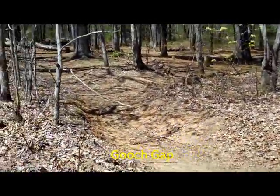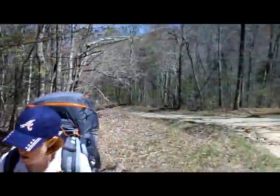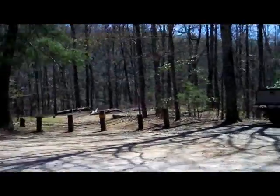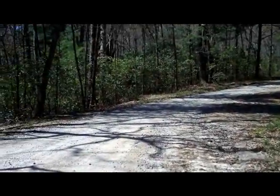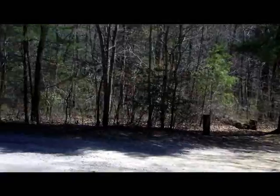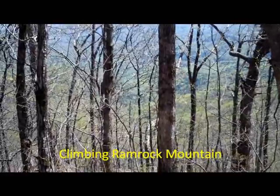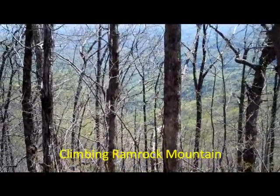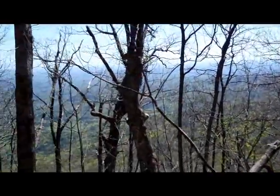This is Gooch Gap. We just walked through that campground. Now we're trying to find the water source. I think it's down this way. We're climbing Ramrock Mountain right now.